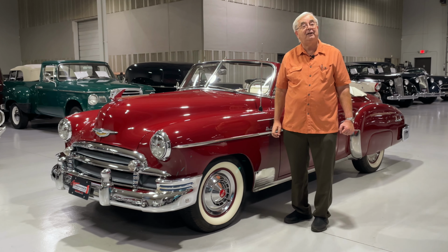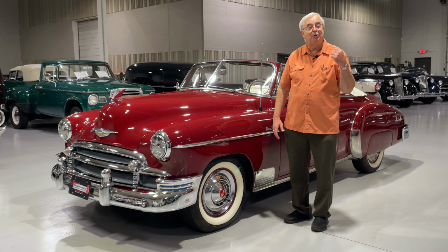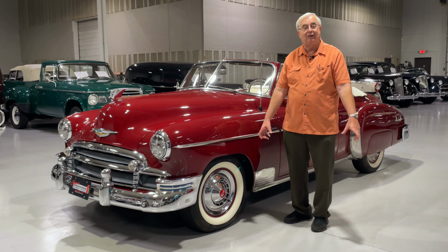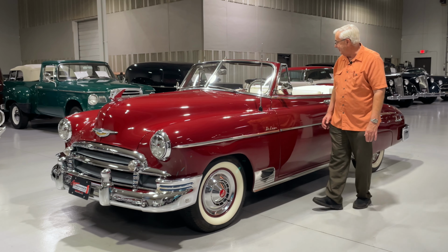It does have a Fenton split manifold on this thing, so you have a really neat sound to this with dual exhaust. It's got the dual exhaust tips out the back, and it even has backup lights. But let's take a look at the inside in this car.